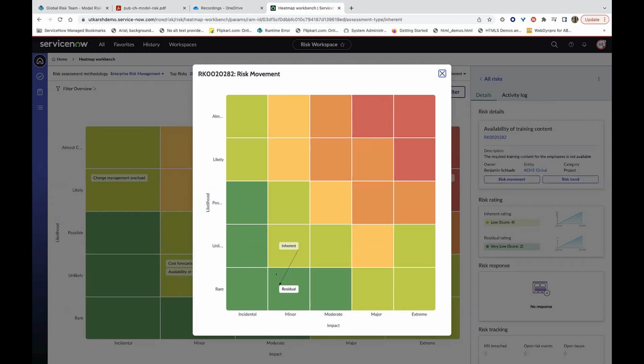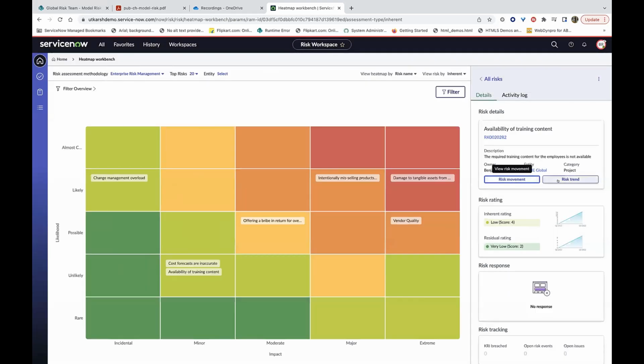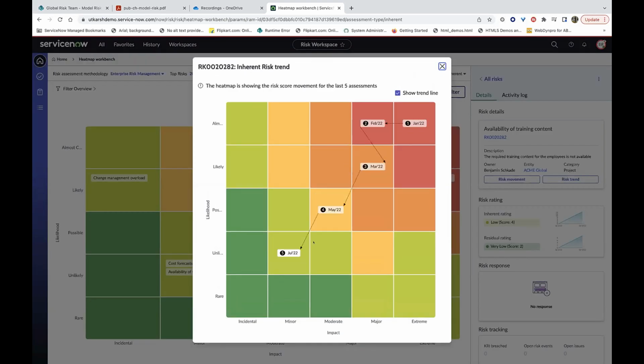So if you are reassessing the residual based on the impact and likelihood, that is when we could plot the risk movement. But if it's not, then it's difficult to visualize it because your x-axis and y-axis are not the same for inherent and residual. So that's why you cannot plot them on the similar heat map chart. For those methodologies, you would not see this option for risk movement, but the trend will always be available for you. So you could simply see the trend across multiple assessments that you're seeing here.